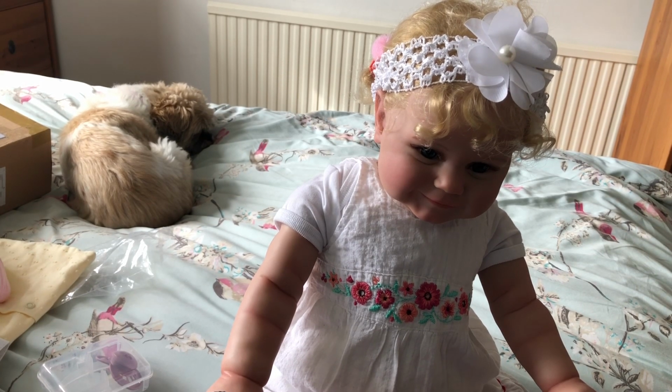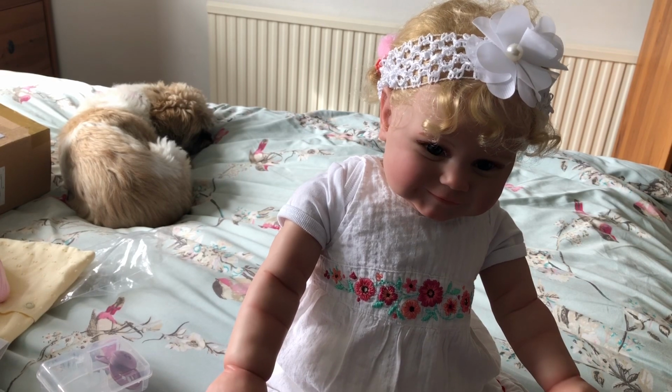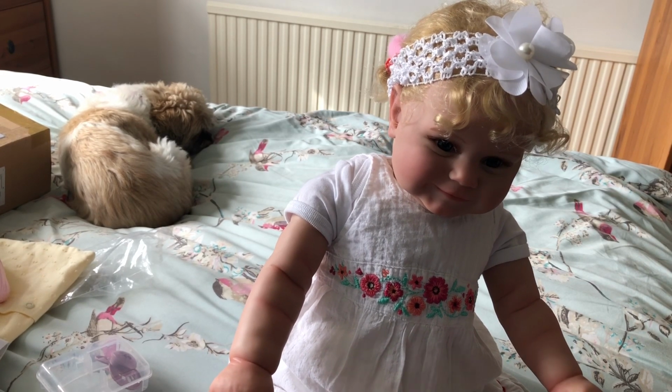Shiloh is joining in Theme Thursday with me this week. She's got her little bag ready because we're going to go and visit Grandma's for lunch. So what have you got in your little bag, Shiloh?